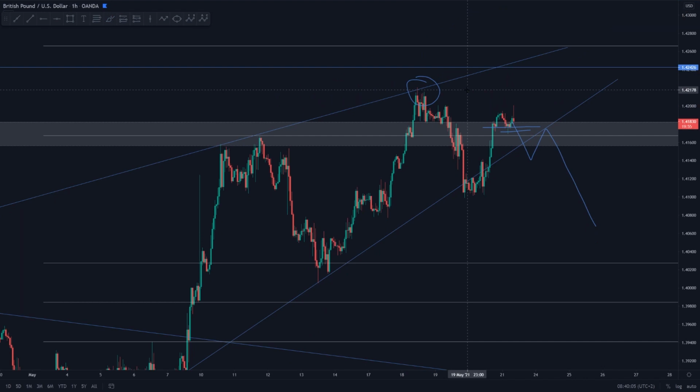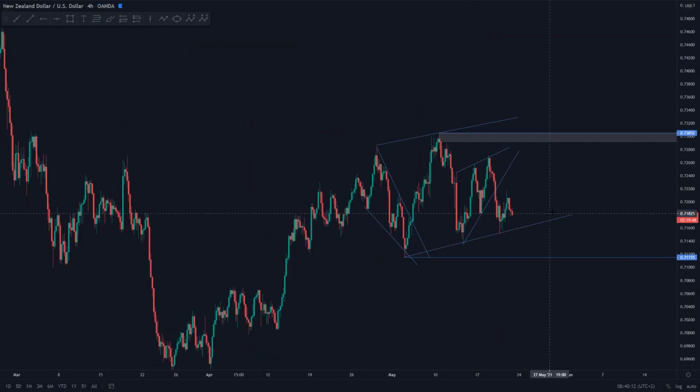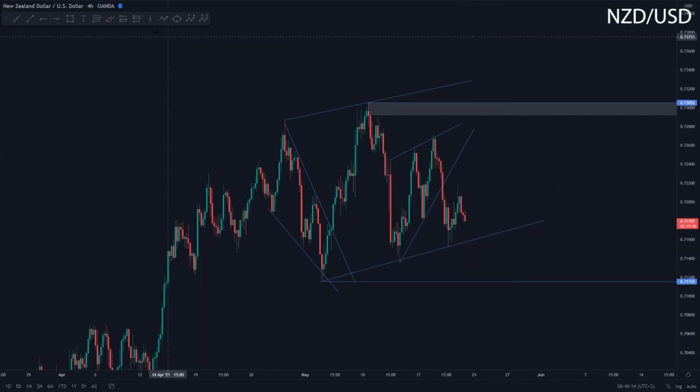Let's head over to our last pair, which is Kiwi dollar. Kiwi dollar is also pretty nice. As we can see, it created a new obvious lower low in comparison to this previous low over here. After that we saw a nice retracement back towards the upside. So impulse from here to here, new lower low in comparison to this low, nice retracement back up, and from there started tanking back towards the downside, just like on Aussie dollar.